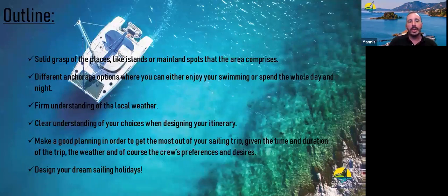Okay? Now, which leads us to this: make a good plan in order to get the most out of your sailing trip, given the time, the duration of the trip, the weather, and of course the crew's preferences and desires, which, if you ask me, I think is the hardest factor to actually fulfill, the crew's preferences. Now, in essence, what we are going to try to do here is help you design your dream sailing holidays.